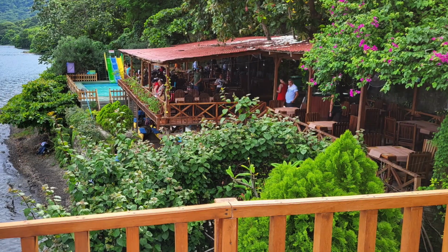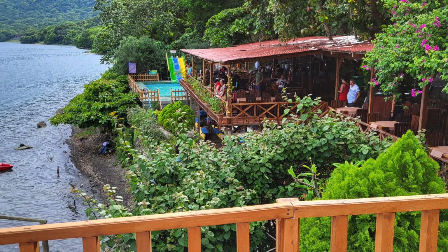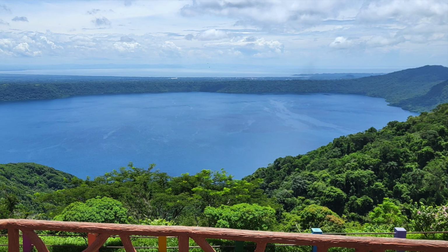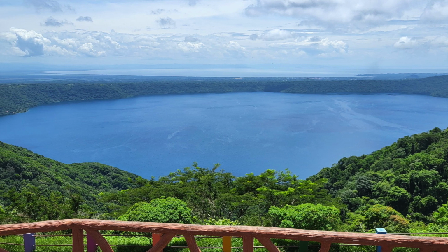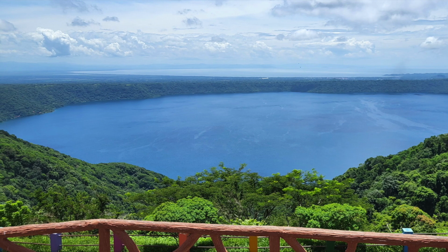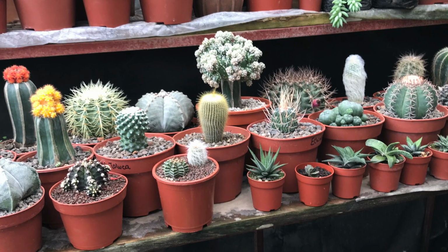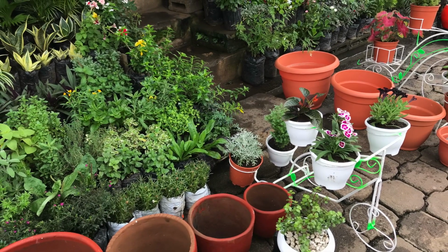As you can see, the flowers are just stunning here, and there's just nurseries everywhere. This place is called La Abuela's. It's our favorite little lakefront place to come to swim down at the bottom. And here's the view from the top of Catarina. This footage is from a different day, but it's just an incredible place to visit, and I highly encourage you to go, not only if you're looking for some fun plants, but if you're just here visiting. Laguna de Apoyo is somewhere that should be on the must-see list.